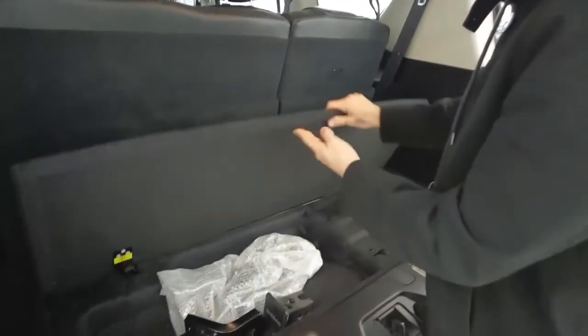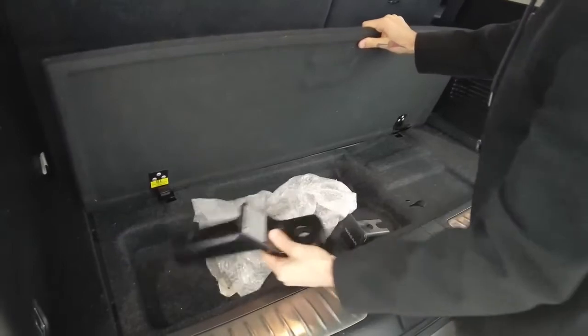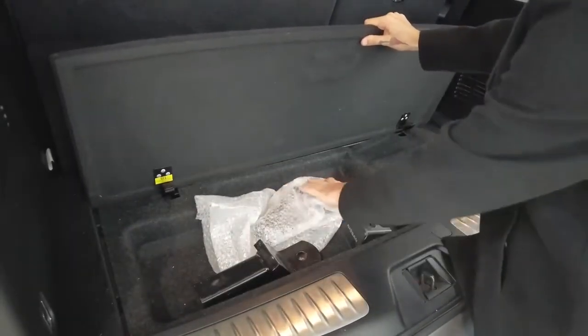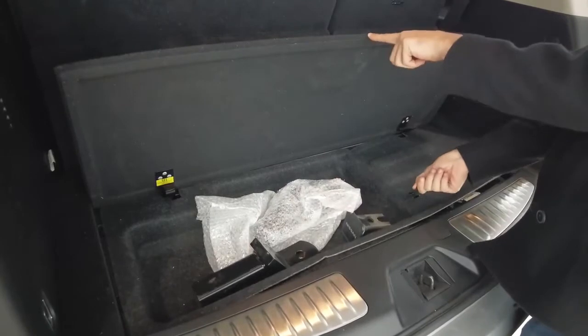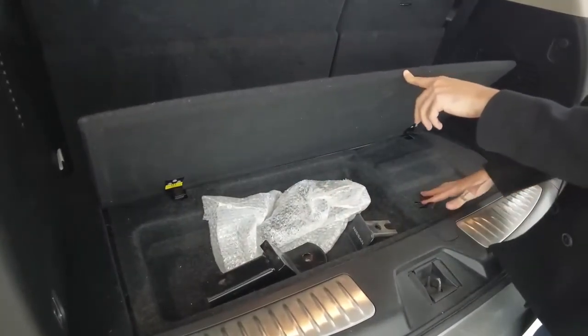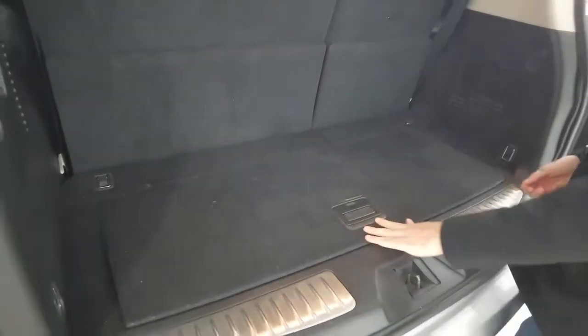Okay, if I lift up the floor, we've got a tow ball cover. You've got this, some sort of extension here. And then inside your bubble wrap is the actual tow ball itself, okay? And then beneath this flooring, you can lift it up using this strap. I don't want to do it because this is quite heavy. I don't want to damage that flooring for you. We do have the jack and the toolkit to be able to swap over the spare tire, okay?